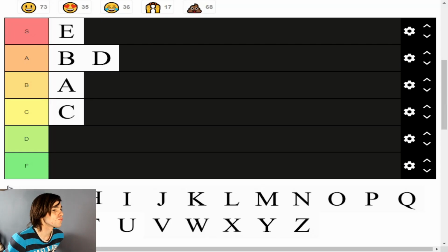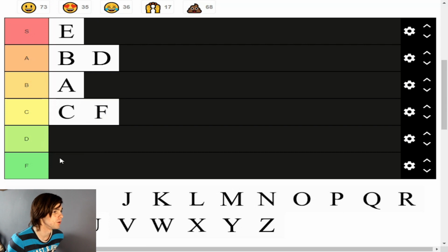Okay, the letter F. The word fuck begins with the letter F, and that's a funny word, so I don't know. There's not really anything too remarkable about the letter F, I think, so I'm going to put that in C as well. G. What can I say about the letter G? Really nothing. It's a shit letter. It's going in D.